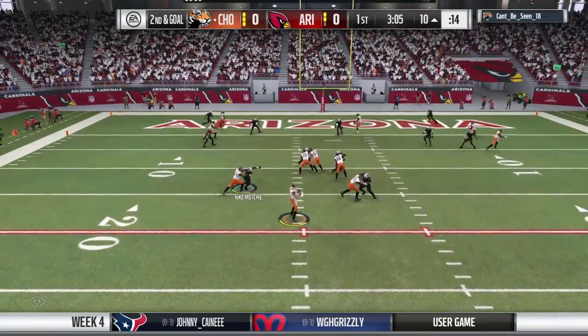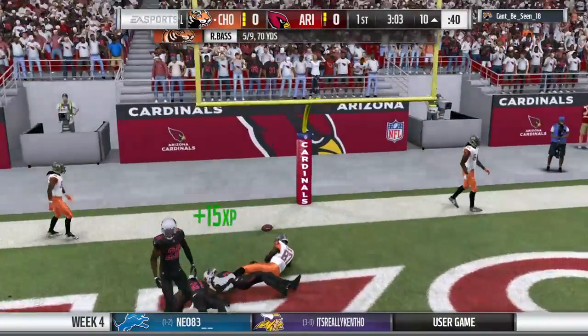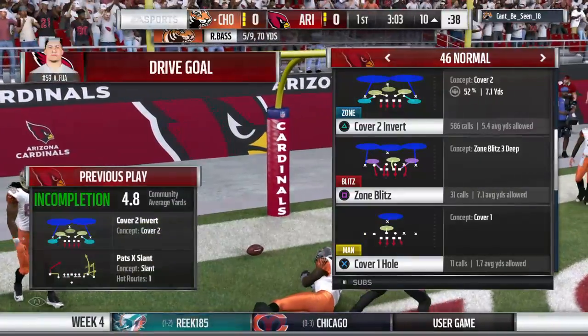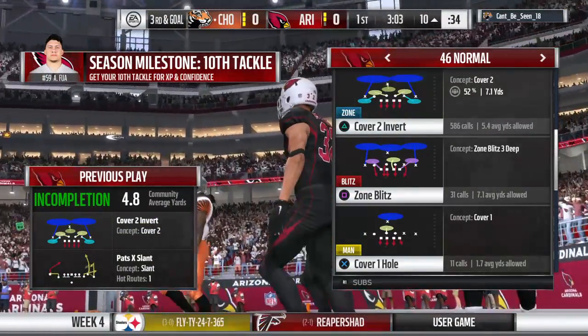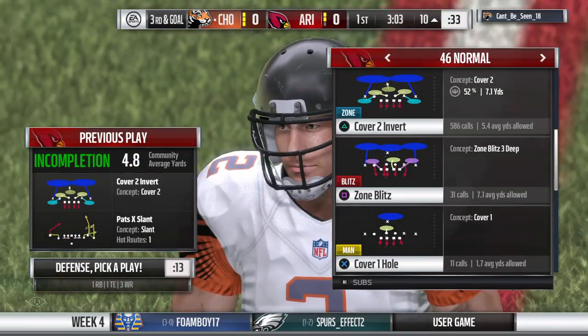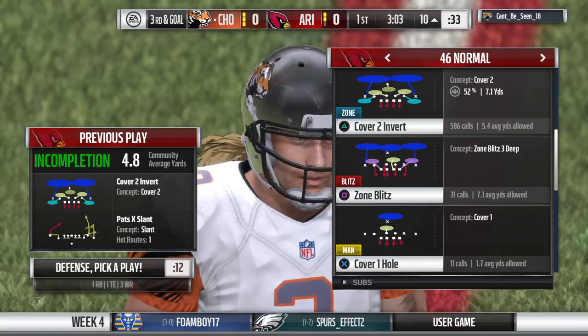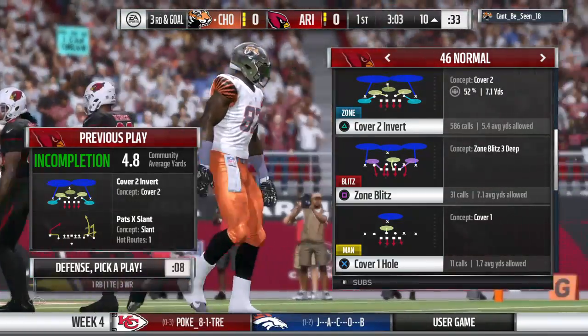Back to throw now on 2nd and 10. And he can't hang on. That's definitely going to be one he wishes he had back. Incomplete in the end zone. After all the preparation, all the practice, a play like that will absolutely break your heart. They had everything they wanted, just unable to complete it. In the end zone, a big-time drop.